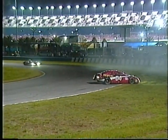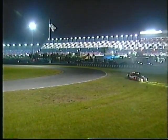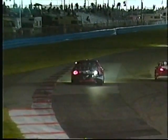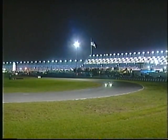Now this is an interesting case, one of two former Busch Grand National stock cars in the race. This one is on bias-ply Goodyear tires, with a 358 cubic inch engine and a 4-speed transmission, being shared by John Davis and Bob Hill. Now this team is here on a mission. This is basically a test for them. They want to become the first NASCAR stock car to finish the Rolex 24-hour race next spring.